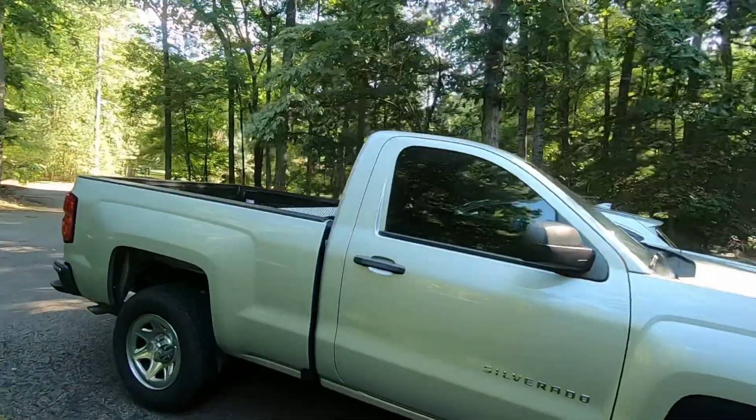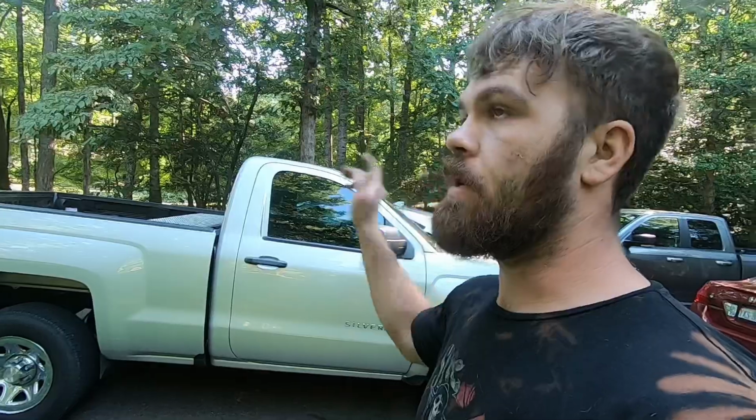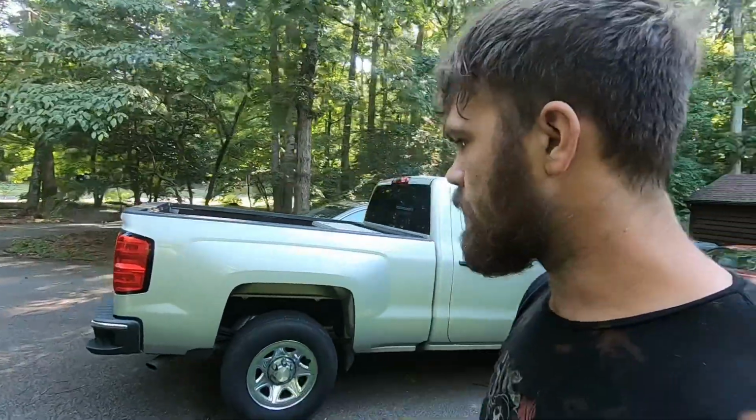All right, so in general, all these trucks are automatic now. I don't even think you can get this truck in a manual transmission. So it's got the 4.3 liter V6 and the 6-speed automatic, which for the 2014 through 2018, all that was pretty much the lowest standard trim for these full-size trucks.